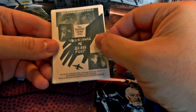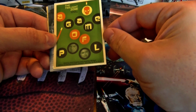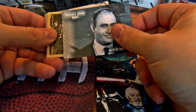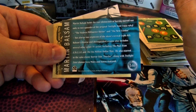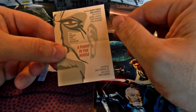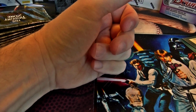Actually, maybe I'll speed it up and just open the rest of the packs and go through it, since this is kind of repetitive. A game of pool. Another character-esque card. If you want to read the back, you can pause that and check it out. Living Doll. So you're starting to get the repeats now, and like I said, that can get pretty repetitive when it's just poster cards. It's like, come on.